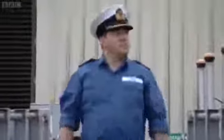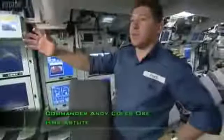I'll show you as much as I can within the bounds of legality. Welcome on board. Just come this way, please. We're in the centre of the control room, and in front of me I've got ship control. To the left-hand side I've got the sonar, and to the right-hand side I've got the combat system. This is where I sit, and when I'm not here, this is where the officer of the watch sits.